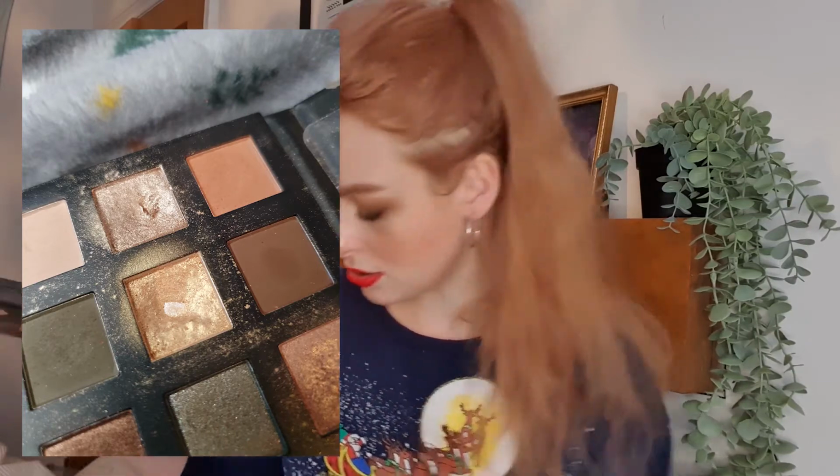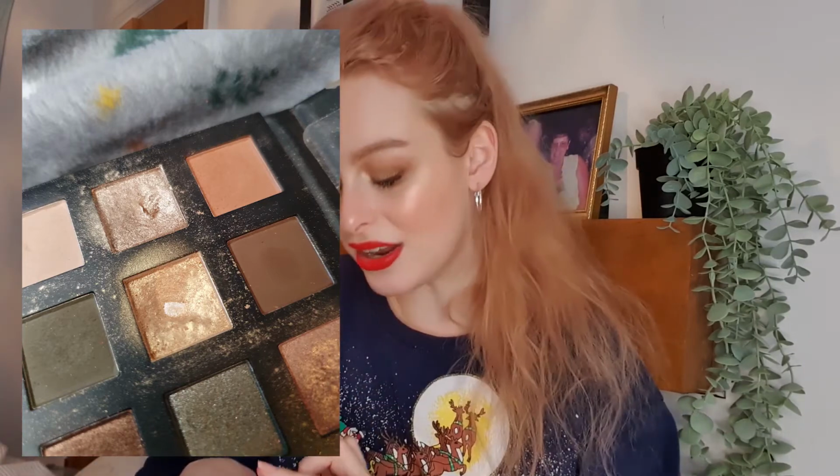So this was the shade Sand, and I really liked it. I will give you guys a swatch. These shadows are so good. I don't want to pick up a full palette because I have a lot, and just for testing a formula, I don't know if I want to pick up a big palette, but I want to pick up a little palette from Primark because I love the formula of their shadows. Like, that just feels so nice.